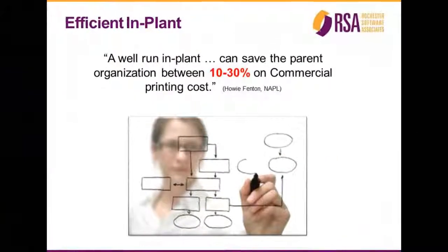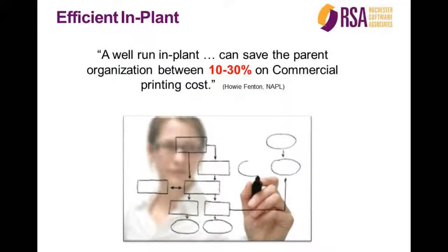We're not in an environment anymore where you can sit back in the print center and your job is to print whatever comes in. If that's all you're doing, then you're one of the best candidates around to be outsourced. We look and we see, what's the advantage of an implant? Why do some organizations have a strong implant? Others may not even have one anymore. Again, another analysis, it's pretty much accepted that you can have a 10 to 30% price advantage, cost advantage in your own implant versus going outside.